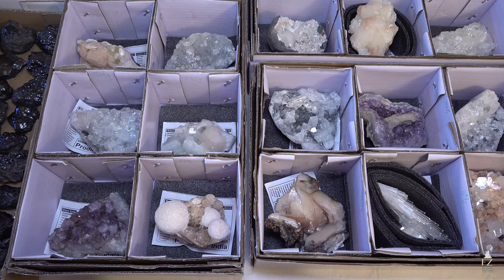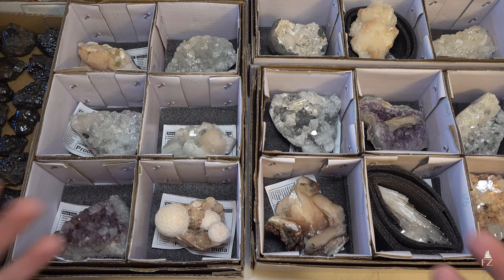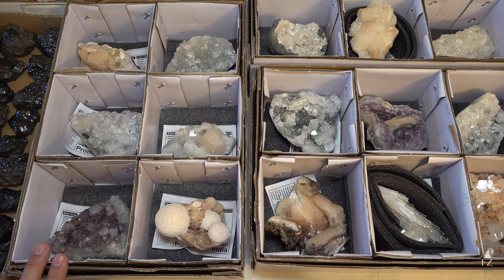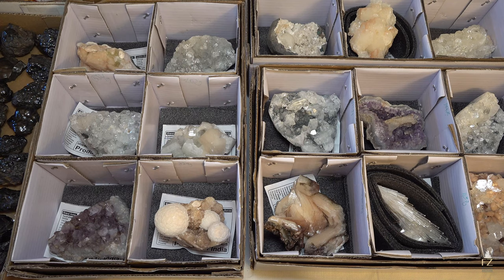All right, guys, now it's time for the zeolites, the apophyllites, the stilbites, the minerals from India, from my good friends at Superb Minerals, who gave me a great deal on these boxes here. This is high quality apophyllite. Out of all the Indian minerals, zeolites, and apophyllites I've gotten over the years, the stuff you're about to see is the highest quality I've ever gotten. So it's going to be a little bit pricier, but it's totally worth it. Let me show you what I'm talking about.